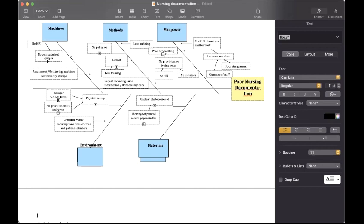Now, materials: sometimes we have a shortage of ministry official papers, so we have to make copies, and that copy sometimes will be unclear because of the photocopies, plus some units have a shortage of printed recordable papers. Related to the environment: damaged bedside tables, no provision to sit and write, everything has to be done while standing, and the physical setup of some units is not user-friendly for writing documents, and crowded wards with interruptions from doctors, patients, companions, and by patients themselves.